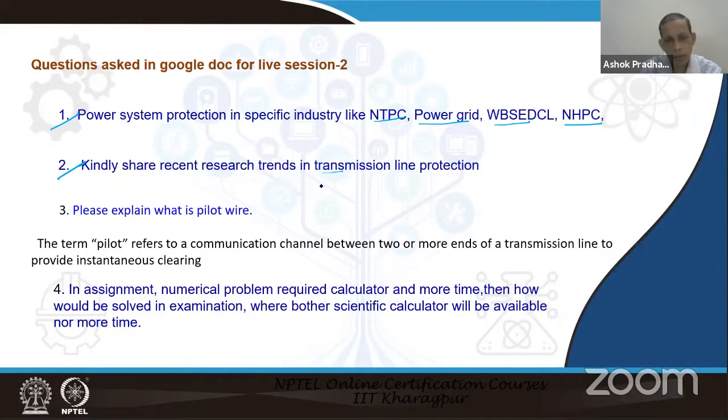What we have covered here is the relay perspective. So can we have a faster relay decision? That's the question, particularly for transmission and high voltage systems, because we are more concerned about stability in extra high voltage and high voltage systems. Yes, there are solutions going on in the time domain. One important solution we have already provided in one of the modules is traveling wave based protection, where you can do the protection within a millisecond.